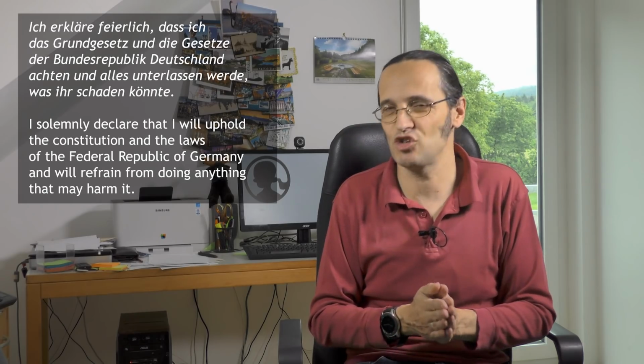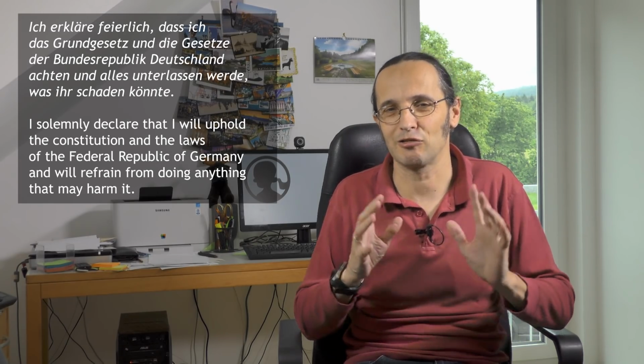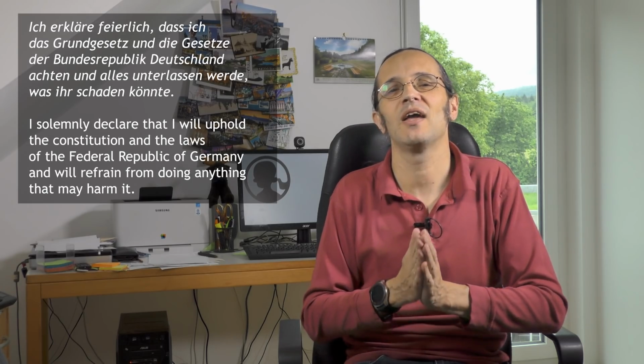And then comes the moment you've been waiting for. You swear an oath to uphold the German Constitution, and then you get your certificate. Congratulations, you are now a German citizen. In at least some states, you do have the option of waiting for a proper ceremony with other new citizens and in front of family and friends where you get to sing the national anthem and everything, but obviously not during a pandemic. And there it is. Poor old Germany. Now they can't kick me out.